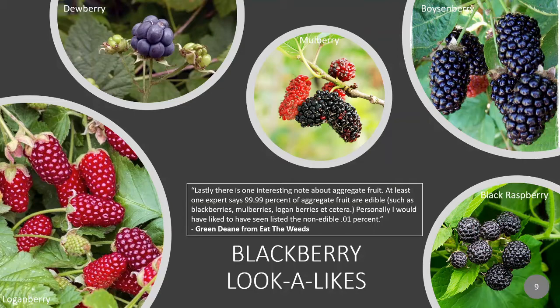Keep in mind, we'll talk about why I choose not to eat the dewberries. You might also find a mulberry, which is actually a tree. So you'll find the fruit growing in a tree. It's not a shrub. It is not a bush. It is literally a tree.